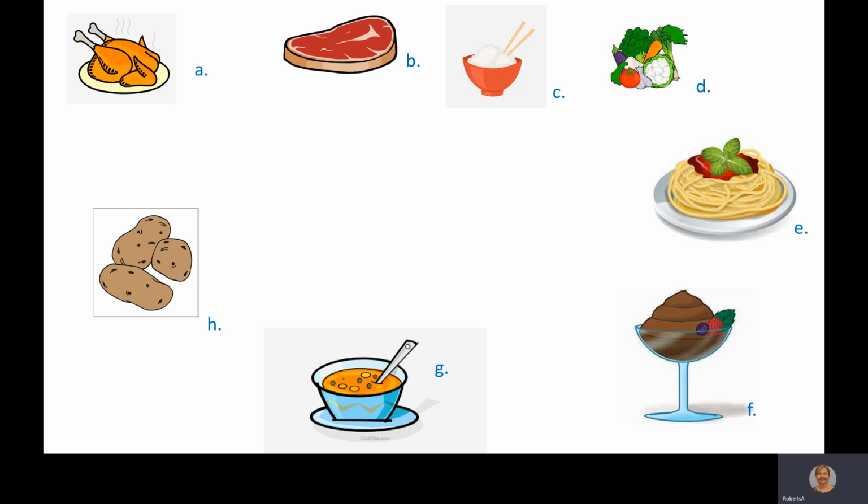Okay. Right, so there's all our foods again. So have one last practice, either as a whole class or with your partner. Can you remember them all? 2 minutes, pause the recording.